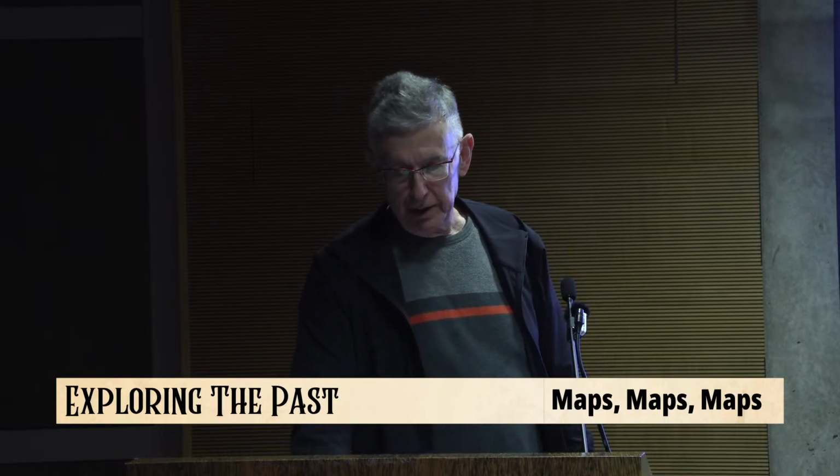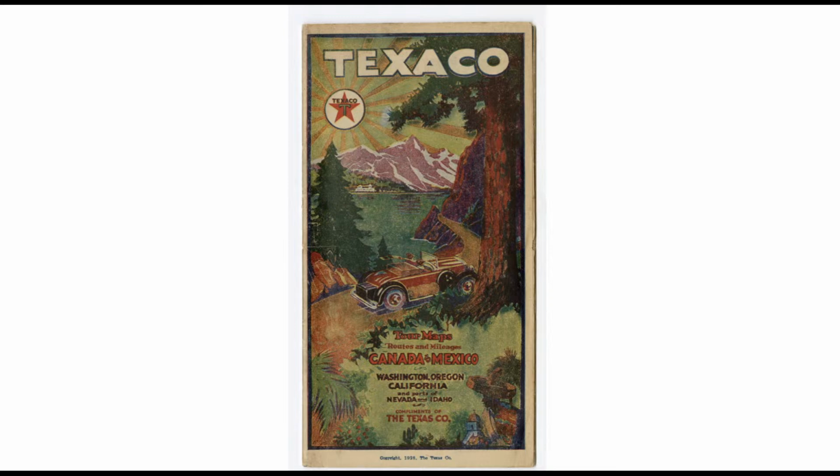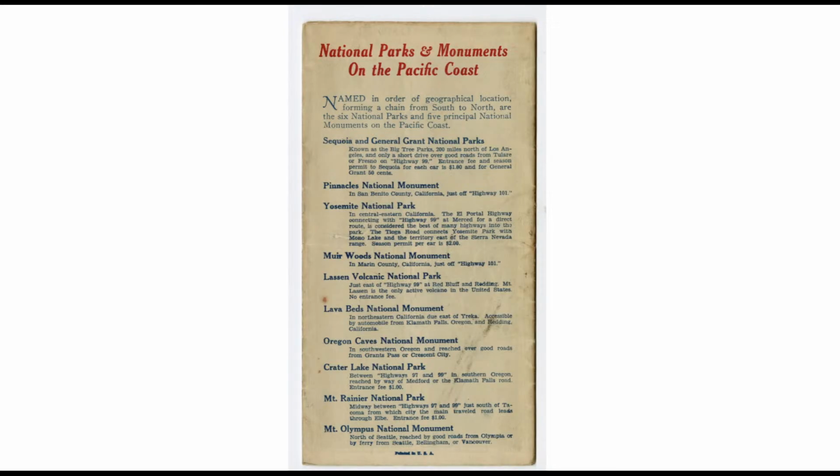So that's 1939. Now I'm going to show you a few maps that aren't strictly road maps. This is in a way, but I use this because this is another example of a beautiful artwork. It's a Texaco map of 1929. It showed tour routes from Canada to Mexico. And it's just considered one of the, along with the Shell map, very artistic. It pointed out all the national parks and monuments. It was a true touring map. It wasn't really to get you from point A to point B.